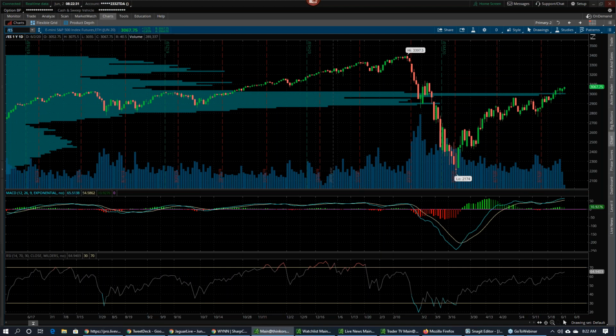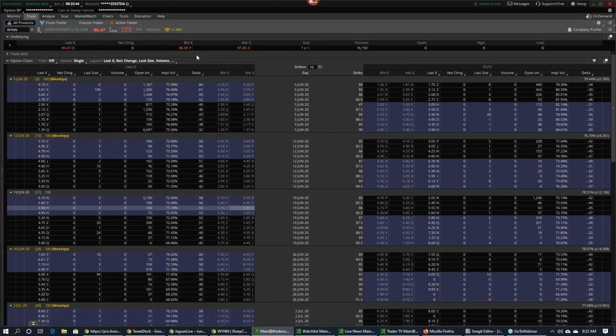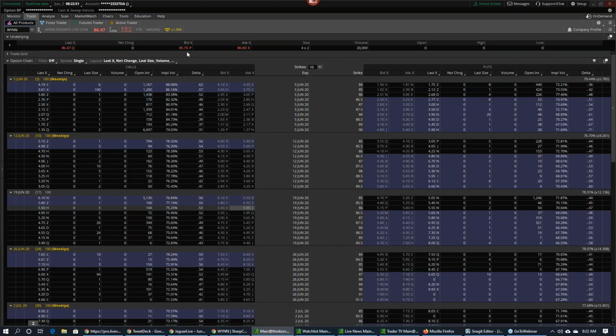So the first one that comes to mind is Wynn Resorts. Now, we did discuss this yesterday in the chat room, so many are familiar with this. Just to quickly point out, the stock is at 86.47. That's where it closed yesterday. But looking at pre-market, this is going to open slightly higher, not significantly.